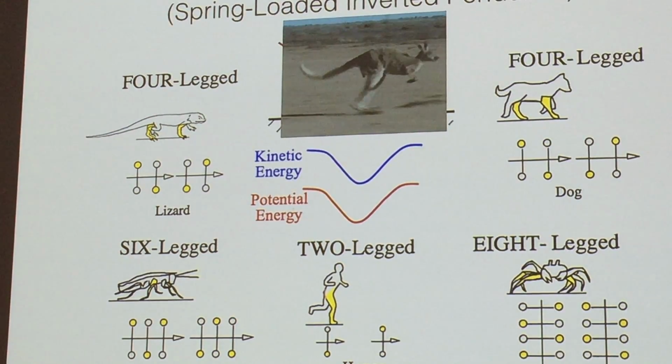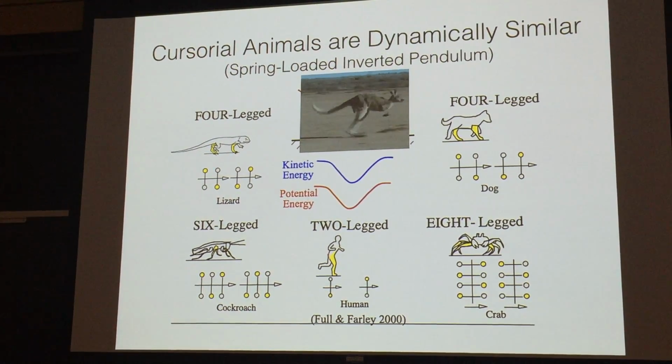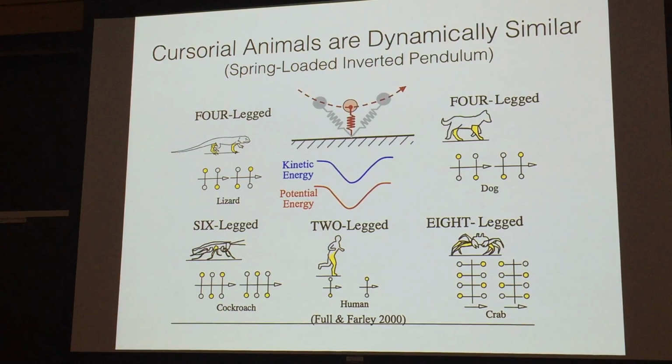Cursorial locomotion is, like I said, specialized for lowering your locomotor cost. And if anyone is playing full lab slide bingo at home, you can check that off. So all of these animals, no matter how many legs they have, no matter how big they are, are dynamically similar. Their kinetic and their potential energy are in sync as they move along. Each leg or each set of legs acts like a pogo stick as they jump along. So this is where kangaroos fit in. They're saltatorial, but they're also cursorial.